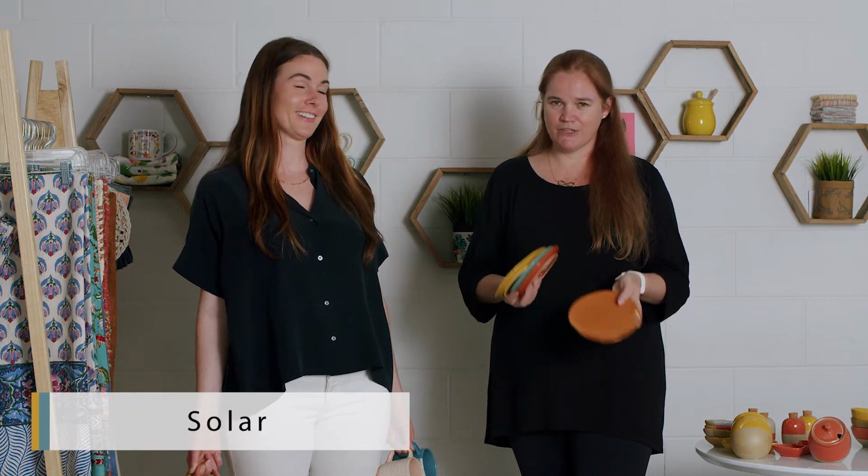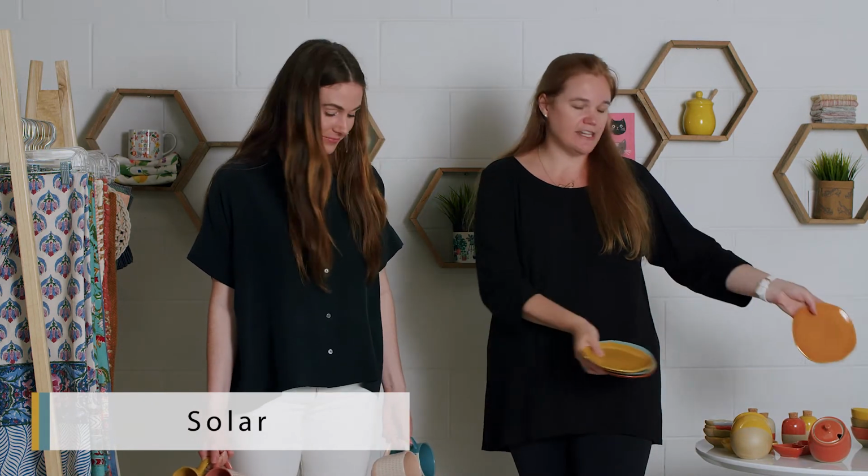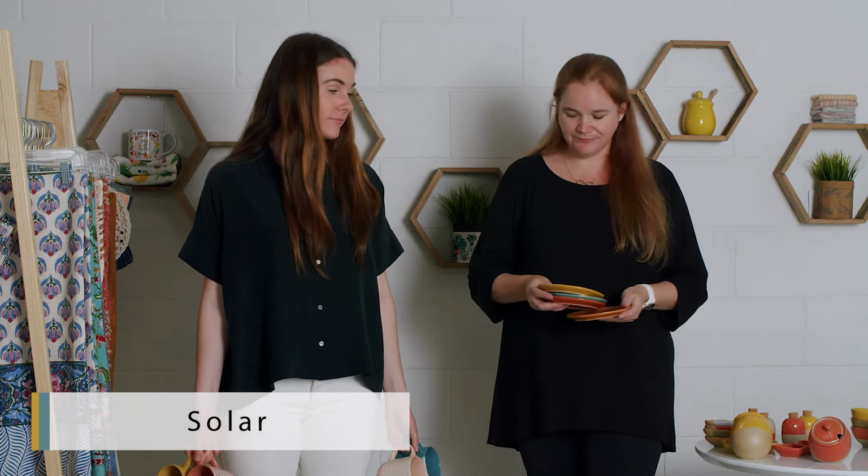But don't put it in the microwave. That will damage it. Correct. And these come in the great colorways that you've seen that correspond with everything else.